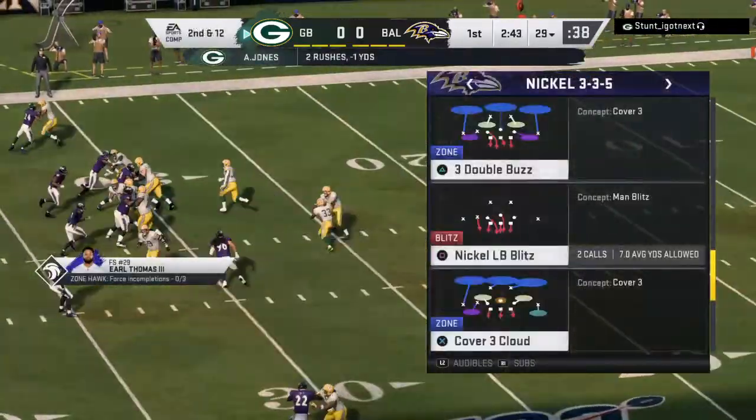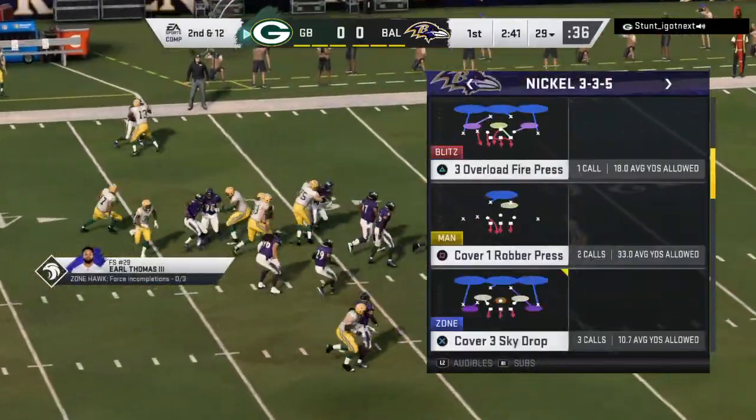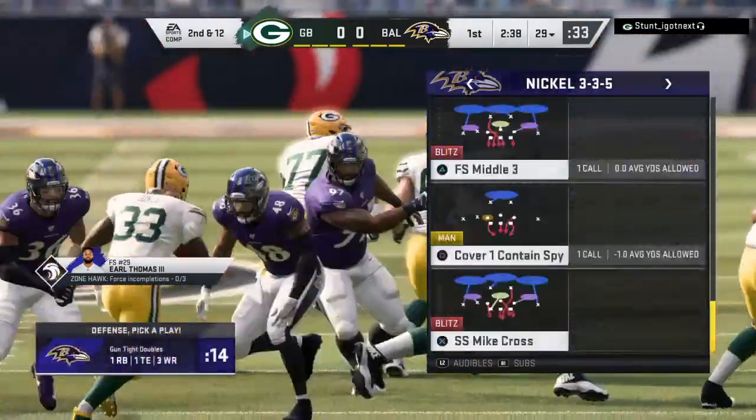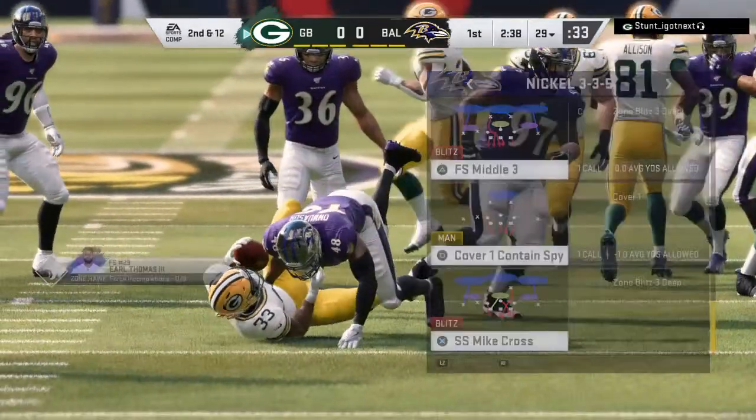No, you didn't go 3 and out. You can't do anything right now. I'm trying to do better here. Stupid as hell. Well, you had to punt on your first drive, and on the first play of the second drive, you keep going backwards. Chill out, man.